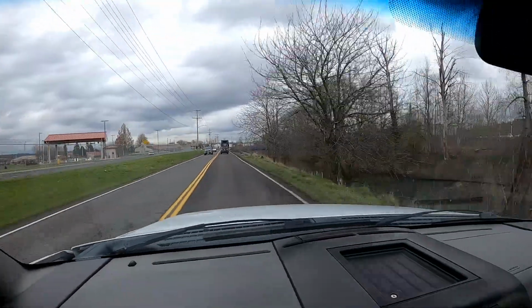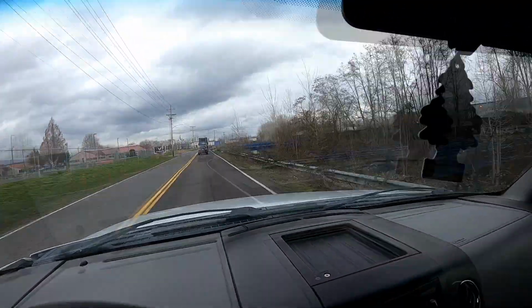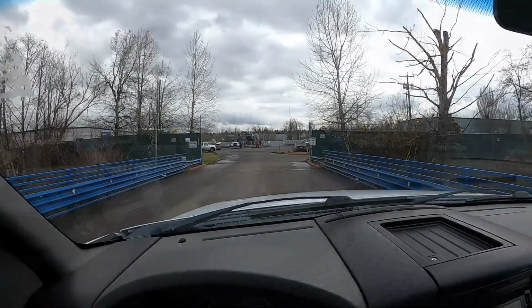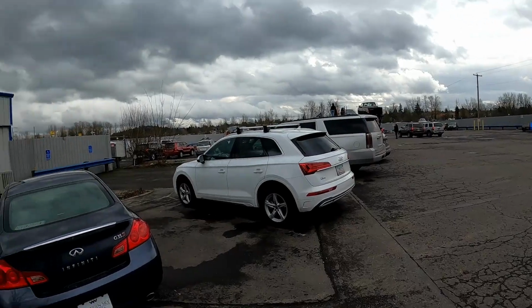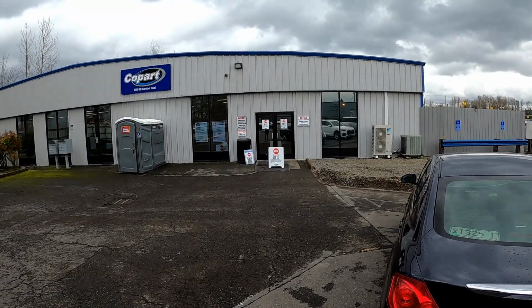Blue Bridge means we are pulling up to Copart. The cops and the feds are here. Curious what's going on. But yeah, reserved the spot in line. Now we are waiting. A few moments later. So, got everything sorted out.